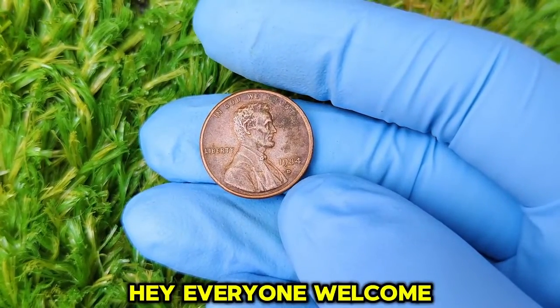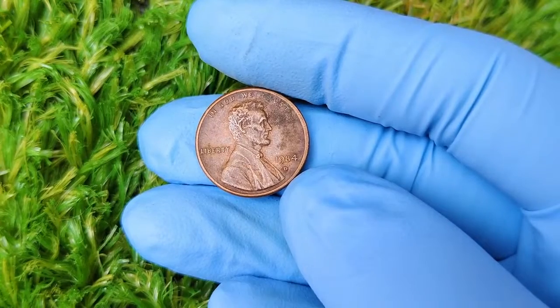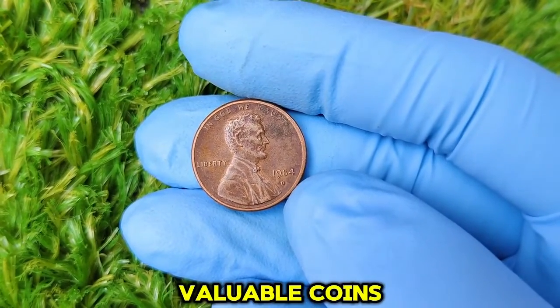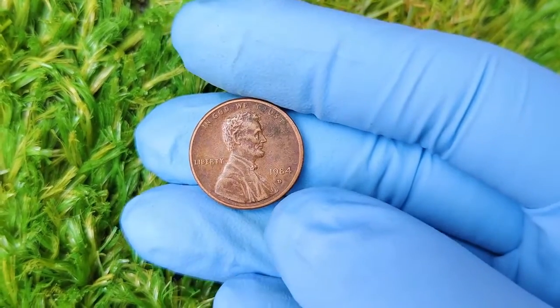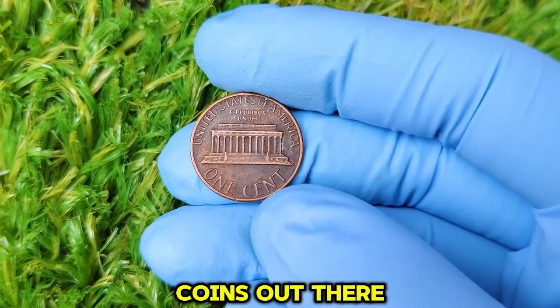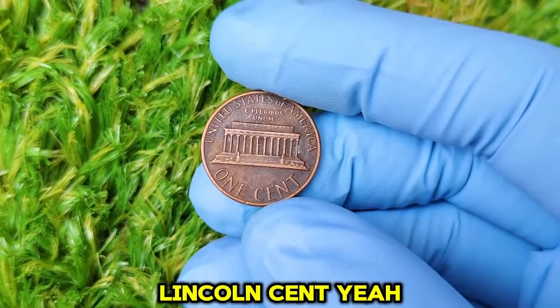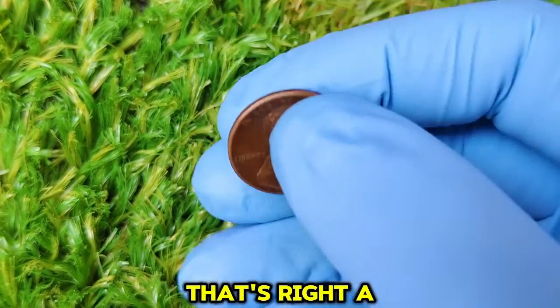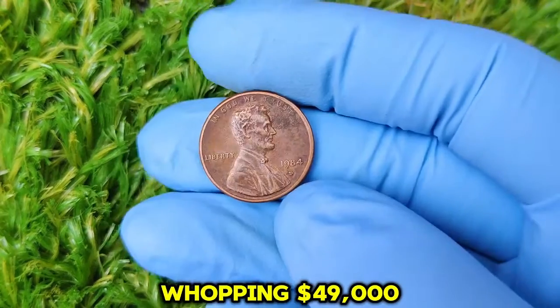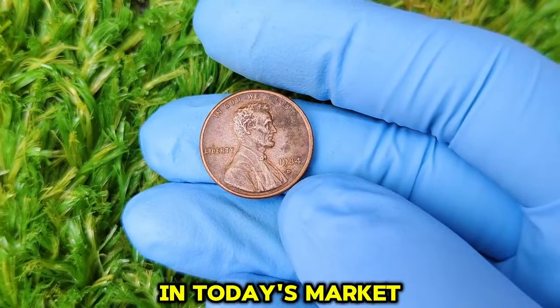Hey everyone, welcome back to the channel. If you're into coin collecting or just curious about rare and valuable coins, you're in the right place. Today, we're diving into one of the most talked about coins out there, the 1984 D Lincoln cent. Yeah, that's right. A 1-cent coin that could potentially be worth a whopping $49,000 in today's market.